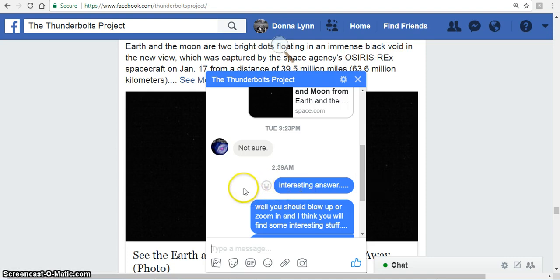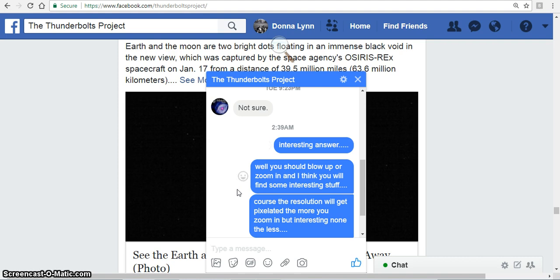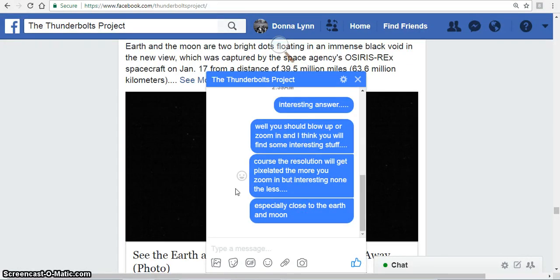I replied, interesting answer. And then I also replied and told them that they should blow up or zoom in, and I think they will see some interesting stuff. And of course I understand the resolution will get pixelated the more you zoom in, but interesting stuff nonetheless, especially close to the Earth and Moon. They have not yet replied to that.